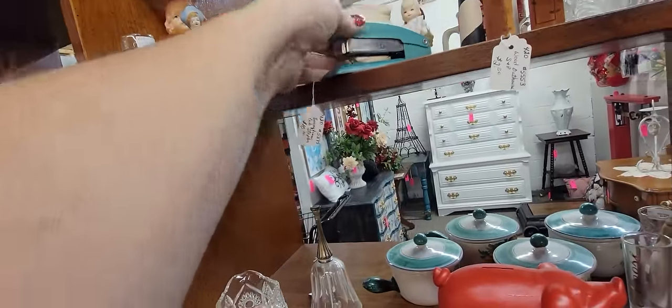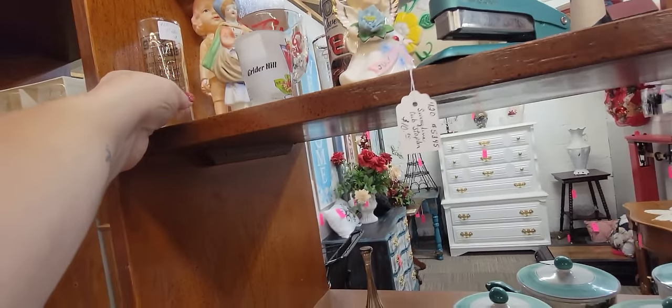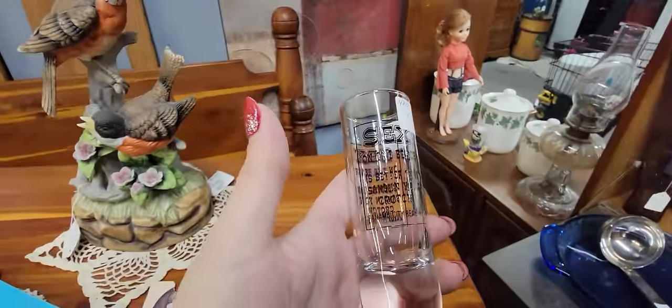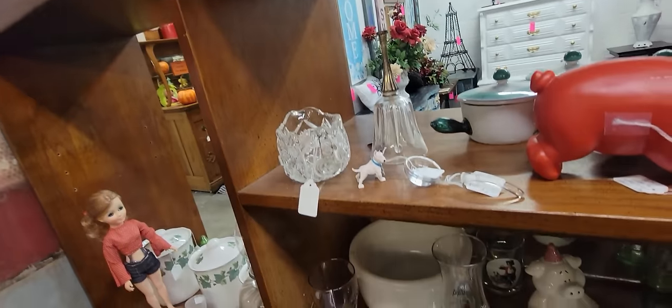Look at this old stapler. I have one just like that on my desk. What does this say? Sex on the beach is better than sand in your... No, we won't read the rest of that.